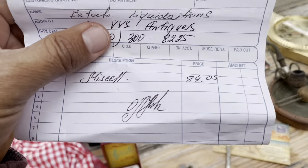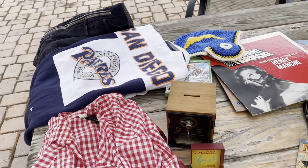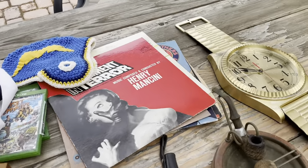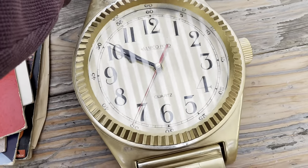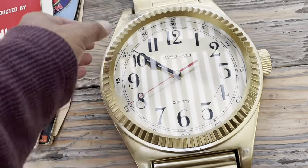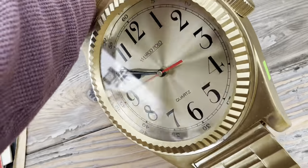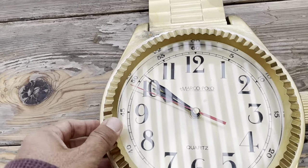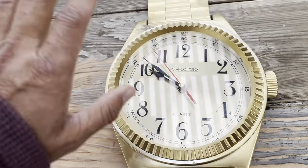Like I said, I spent $84.05 on everything you see here. And we'll go through it one by one. So first off is this really cool Marco Polo clock. Marco Polo is a wristwatch brand. So I believe this was an advertising clock for Marco Polo. It is plastic. But I thought it was pretty cool. So I think I paid 10 bucks for that. That's part of the $84 deal.